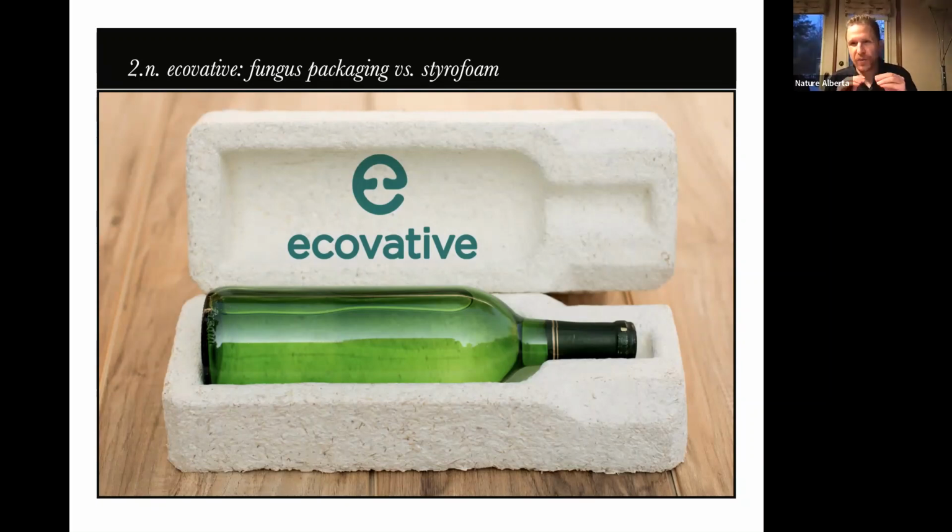So after you receive your packaging, the idea was you could just break it up and throw it into your backyard, and it would break down and actually potentially improve the quality of the soil instead of being stuck forever in some landfill.